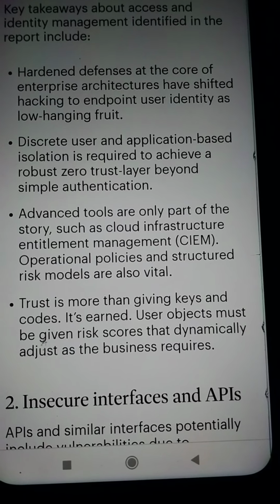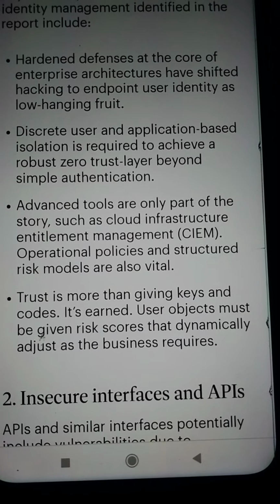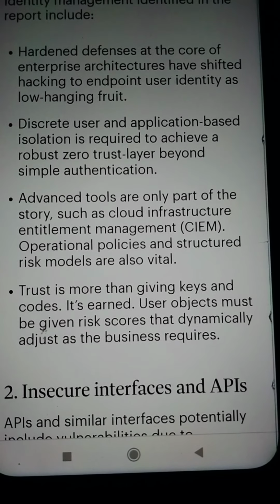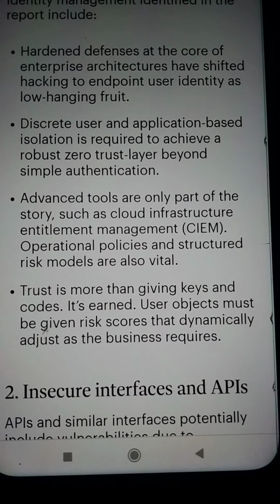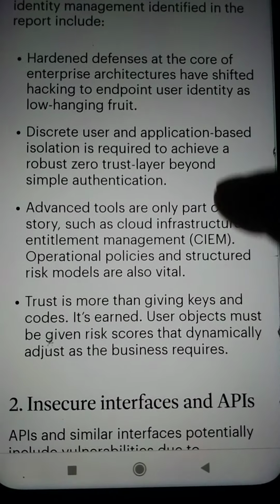Advanced tools are only part of the story. Cloud infrastructure entitlement management, operation policies, and a structured risk model are also vital. Trust is more than giving keys and codes, it's earned. User objects must be given risk scores that dynamically adjust as the business requires.